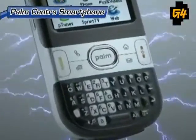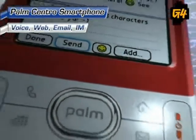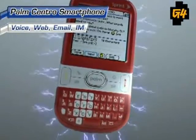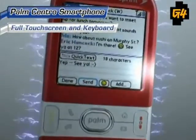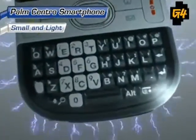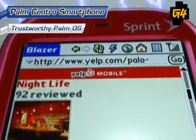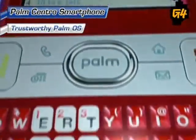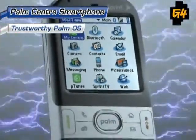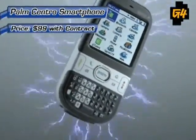Here it is. Dubbed as the successor to the Trio smartphone, the Palm Centro has a lot to live up to. With voice, text, IM, email, web, and contact capabilities, along with a full-color touchscreen and full keyboard, the Centro definitely hits the ground running. Being the smallest and lightest Palm phone to date, it's easy to carry and even easier to use. The reliable Palm OS guarantees that you'll always be in the loop, and now all your coworkers know exactly when you're faking the missed call. You might have paid a premium for the Trio, but the Centro is a meager $99 after contract.